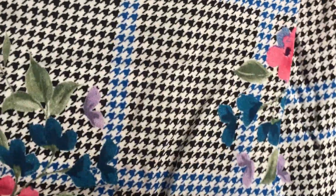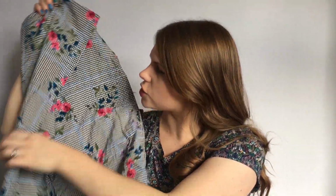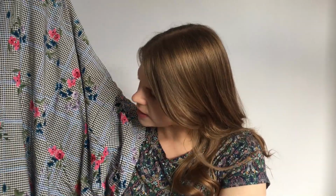And last of all, I bought this really beautiful viscose. So this looks very similar to the other viscose, but it's got the black or navy, it's quite dark, I think it's black, and then it's got the blue stripe through it with the pink and purple flowers.